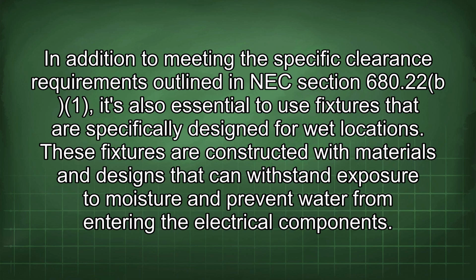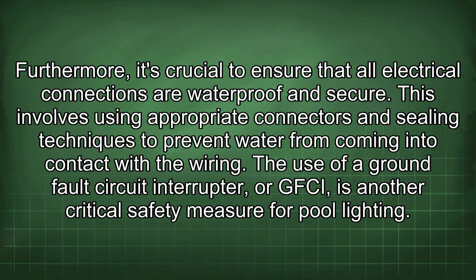In addition to meeting the specific clearance requirements outlined in NEC Section 680.22, it's also essential to use fixtures that are specifically designed for wet locations. These fixtures are constructed with materials and designs that can withstand exposure to moisture and prevent water from entering the electrical components. Furthermore, it's crucial to ensure that all electrical connections are waterproof and secure. This involves using appropriate connectors and sealing techniques to prevent water from coming into contact with the wiring.